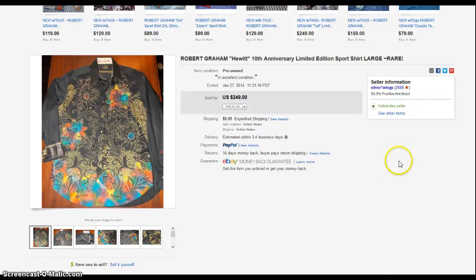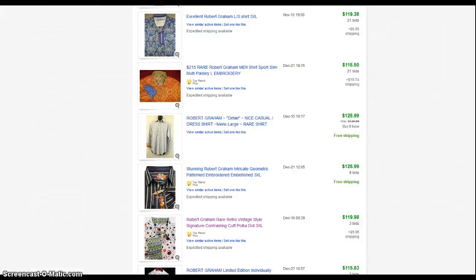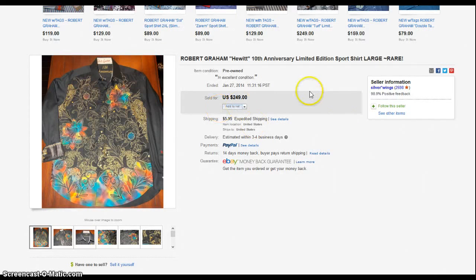So you can't just go into the thrift store saying, I'm going to buy a specific brand, whatever it is, because all items in a brand are created differently. I mean, look, $250 right here, $9.95. And you can see the difference. Can you see where the value is really coming from? It's coming from the uniqueness, the pattern, the color. And that's really what it's all about.